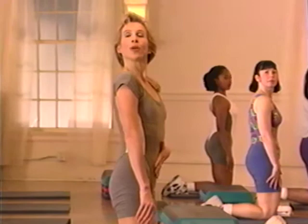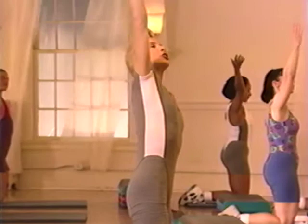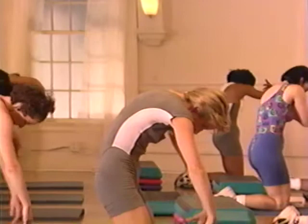I want you to reach your arm towards me. Reach out forward. Come up overhead and reach to the back. Keep your hips straight across if you can. Roll from above the waist. Let the chin drop and roll up through your back.